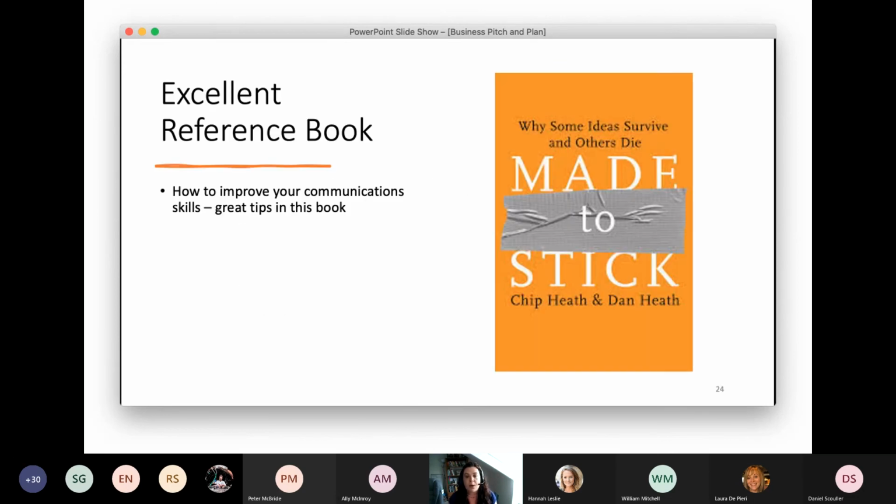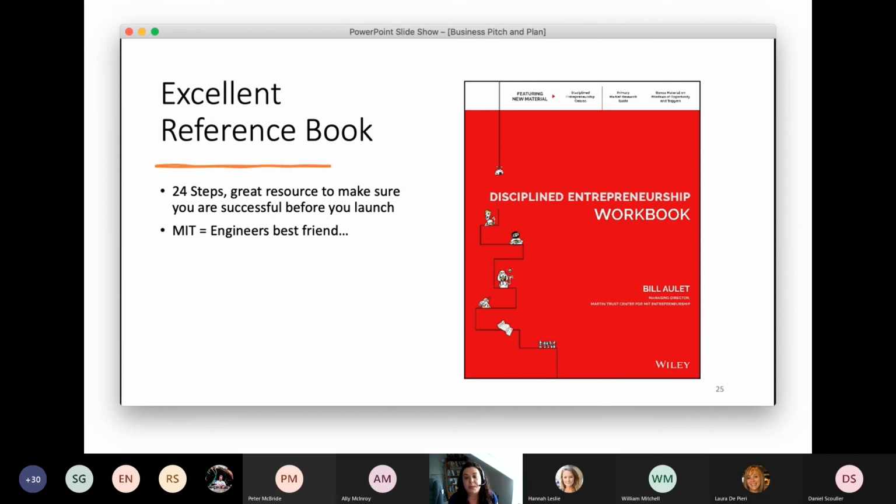So for my final kind of help to support you, please, if you want to find out more, there's loads in the toolkit. There's loads out there in general, but usually it's about where to look. So for here, my two favorite reference books when it comes to business pitching and planning is this one called Made to Stick, really great tips on how to improve your communication skills. And then finally, the disciplined entrepreneurship. So I personally like the workbook, mostly because it allows you to write things down as you go, and you can kind of make all your notes in it, which is really, really helpful. So hopefully two really good, excellent references, in addition to this PowerPoint slide, which you can have access to, and also the toolkit. So that should be everything hopefully you need in a nutshell to get you going.